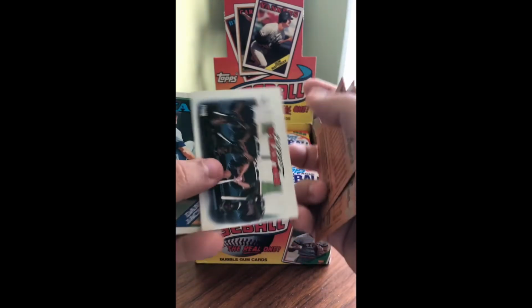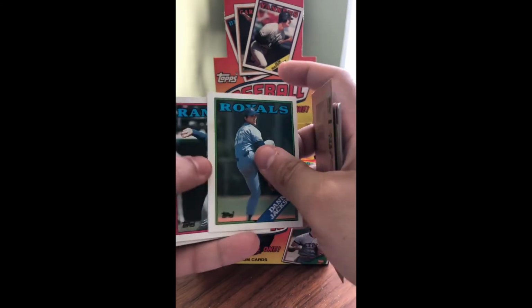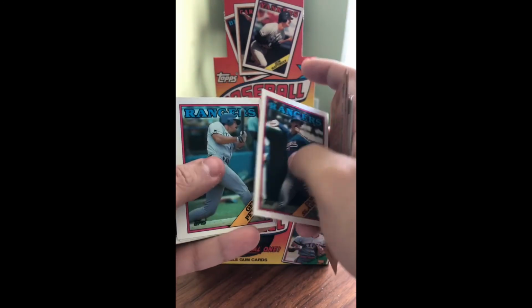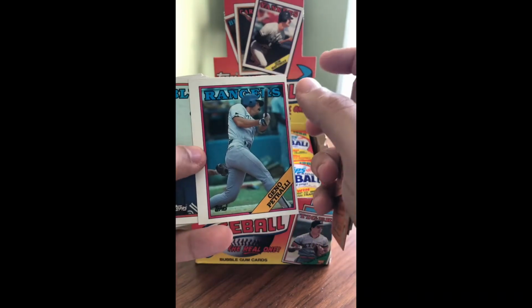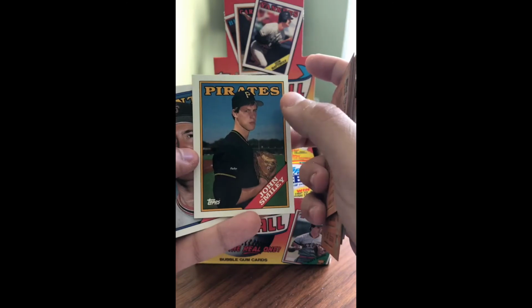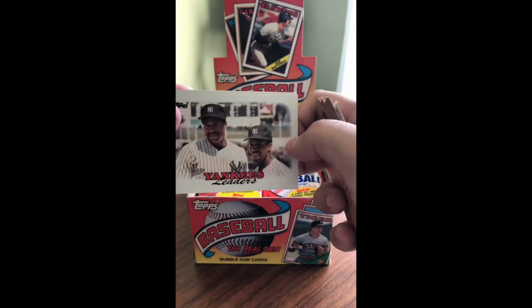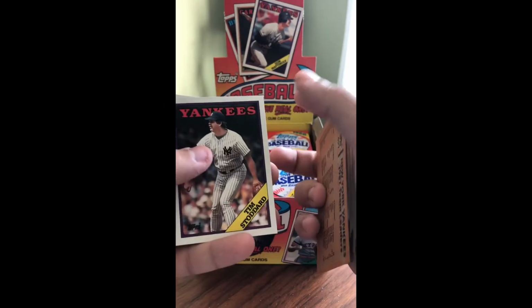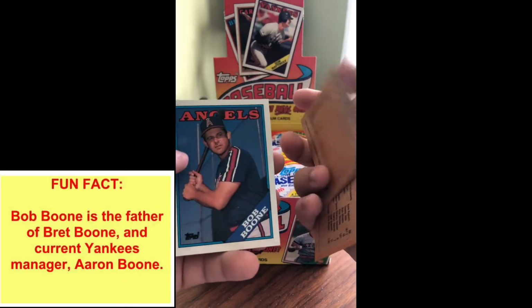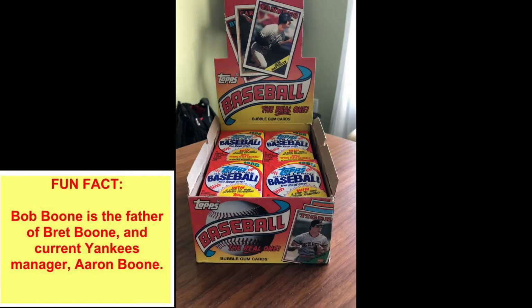There's not, like I said, not too many key rookies here. Tom Glavine being the key here, and even then, a mint 10 Glavine doesn't sell for too much money just because these cards are so overproduced. So it's a fun card set to have, fairly inexpensive. You will not complete a full set of Topps 88 with one box. You'll need at least two to do that.